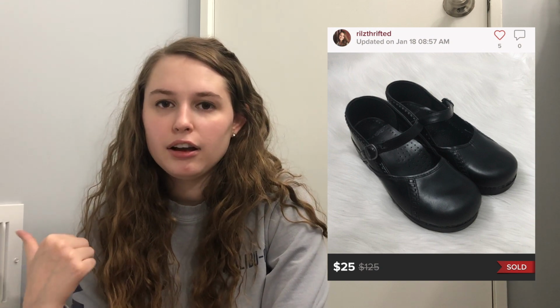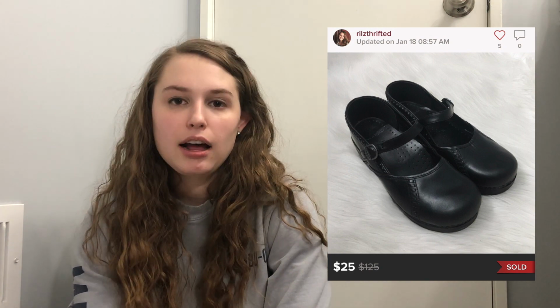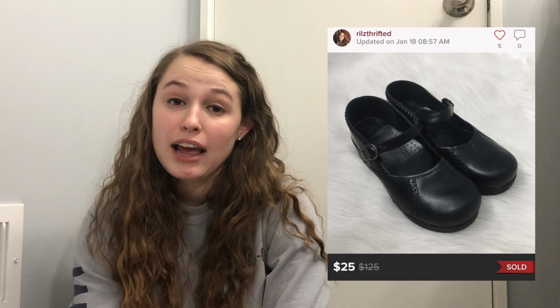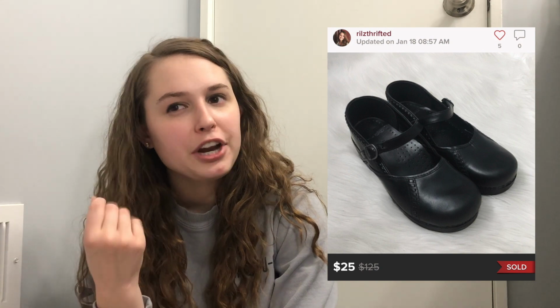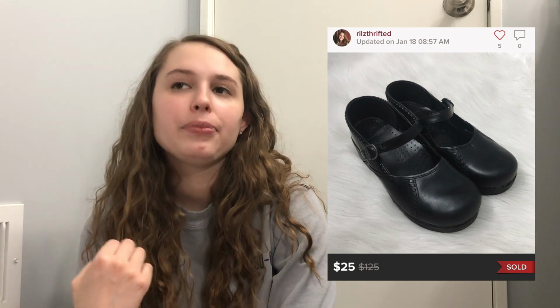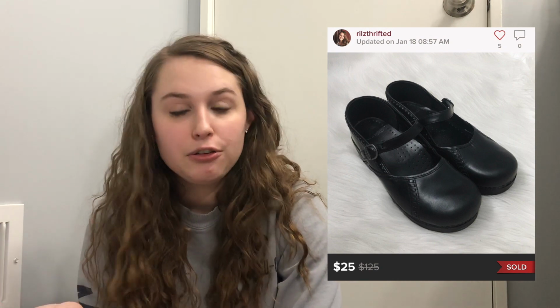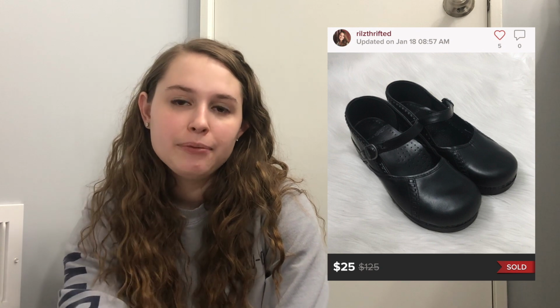Which, sorry, the heat just came on. The sole's not coming undone. I know that I did the twist test, I checked it. I doubt anything happened in shipping. But there was also a little rip in the strap, which I don't think would necessarily prevent you from wearing them. But it is a flaw I didn't mention. I didn't know there was a rip in the strap. I didn't check them over enough. So I accepted the return.